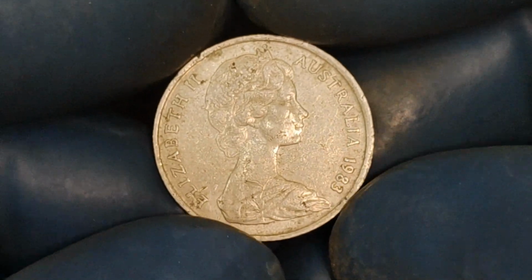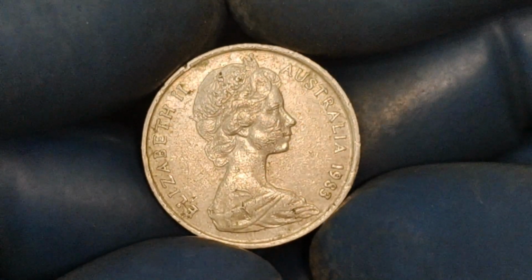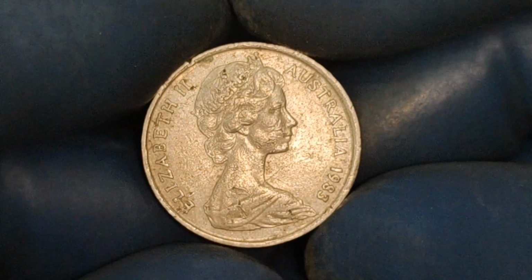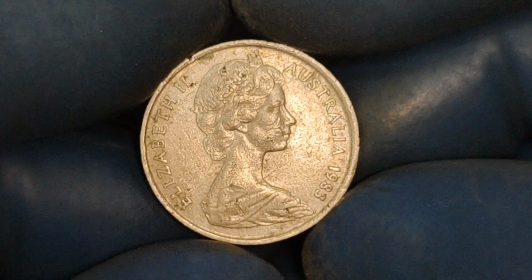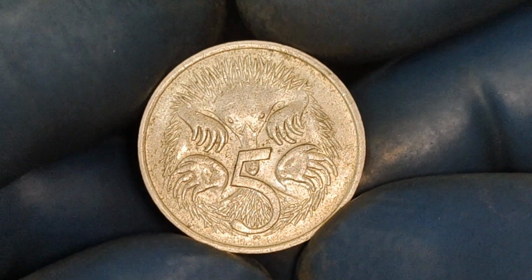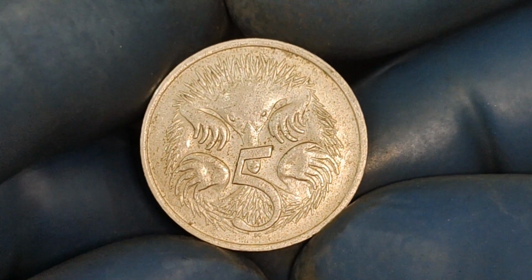Next up, we are diving deep into one of Australia's most fascinating coins, a true gem for collectors across the world, the 1983 Australia 5 cents coin, featuring the elusive grey dots variety in very fine condition. This isn't just a coin, it's a hidden treasure with skyrocketing demand in the numismatic community, and if you have one, you might be holding on to a small fortune. Let us begin with a little background.